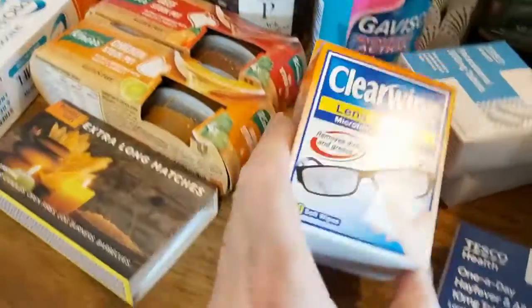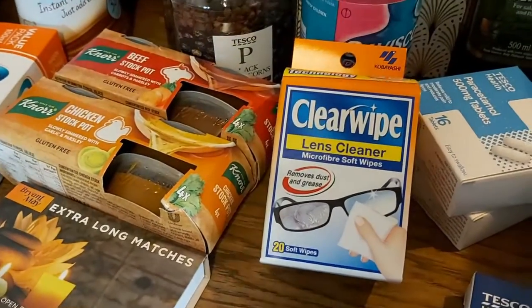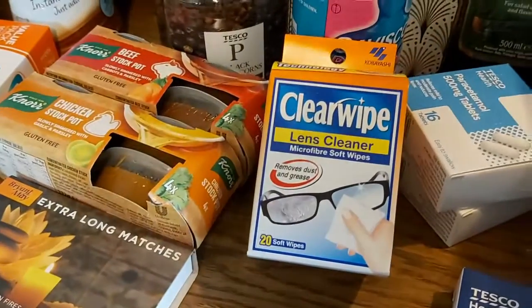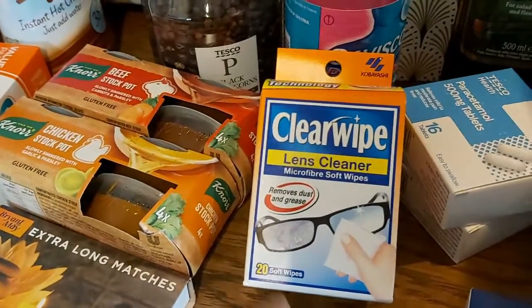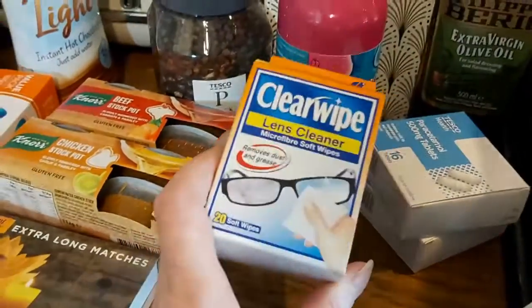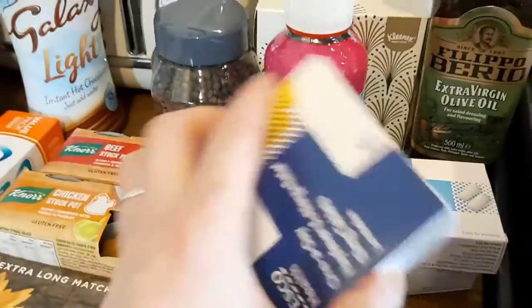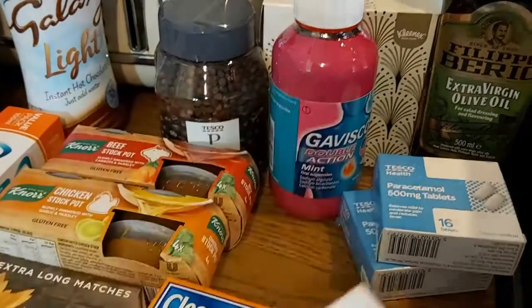And then I've been after some of these for absolutely ages, which is some lens cleaners for my glasses. I'm constantly, obsessively cleaning my glasses because I can see the tiniest mark on them, and it irritates me. So I've got some of these, and I thought these might be quite useful. And at the moment, because your glasses steam up when you've got a mask on, these will be useful. Some paracetamol for our European paracetamol mountain that I'm building, and then a pack of hay fever relief tablets.